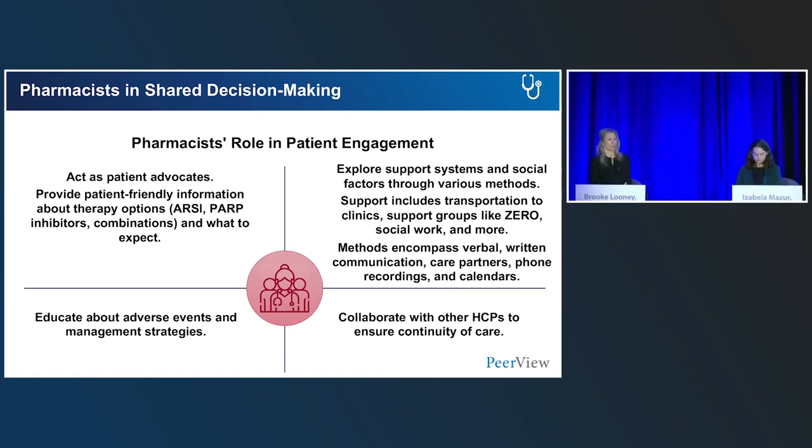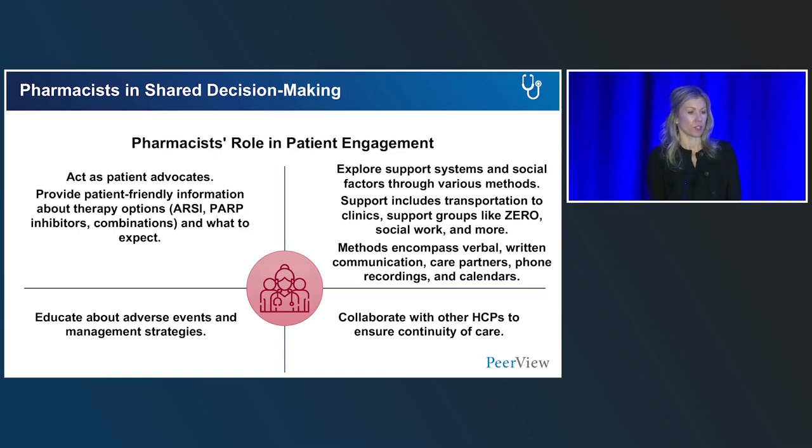Pharmacist's role in patient engagement. As we've discussed earlier, act as a patient advocate. Provide patient-friendly information about therapy options, whether it be ASRI, PARP inhibitors, or combinations, and what to expect. Also, educate the patient up front about adverse events and management strategies. Explore social systems and social factors through various methods.